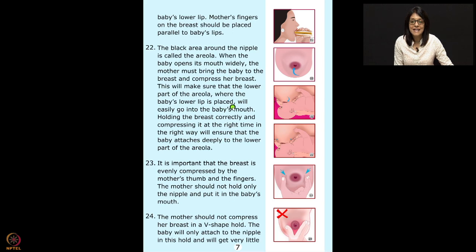Okay, so if mother can understand the skill well, try to teach her the skill during ANC time, so that she already knows. You have a breast model, you have a doll, so teach her this during ANC time before she delivers, because then it becomes too difficult once the baby is there. There are 100,000 pieces of advice which will come from everybody. So if she knows this, then she will know exactly what to do, and in any hold, this will be helpful, okay.